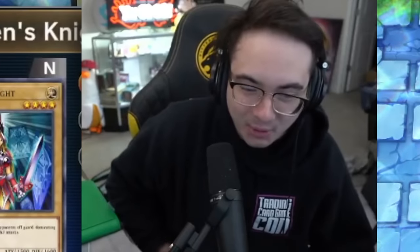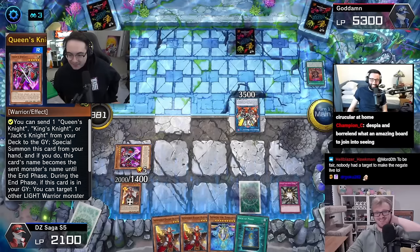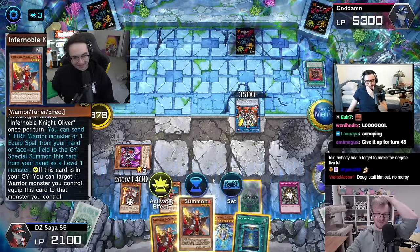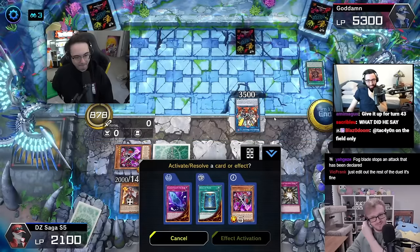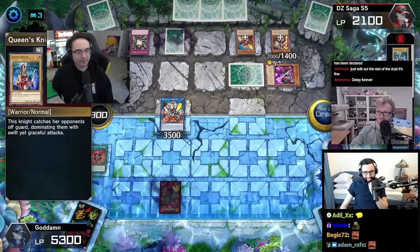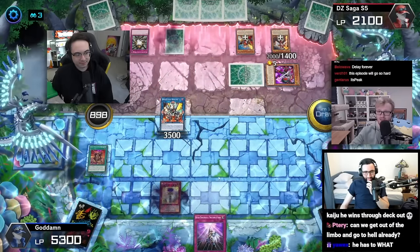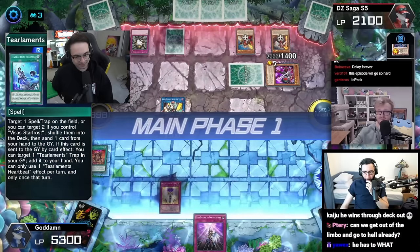Bro, I got a Compulsory Evacuation Device. I should have it next turn, I think. And I've been holding it for this 13-turn game. Yeah. No, we're good. We're good. Oh my God. Go ahead. I need to think of, like, a long-term plan here. Yeah. This time, we got Toggle on. Aha!